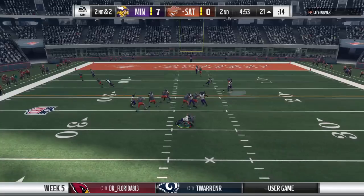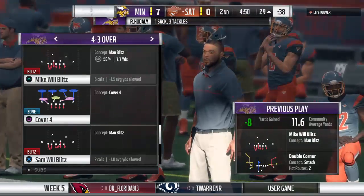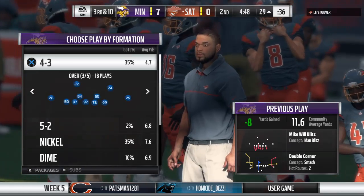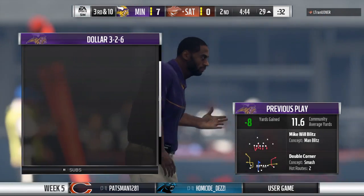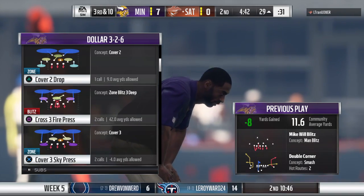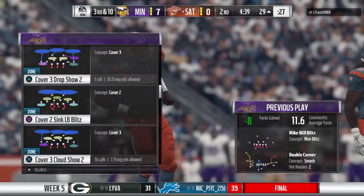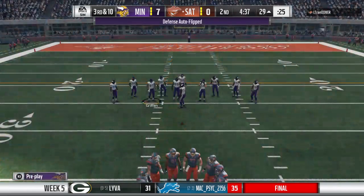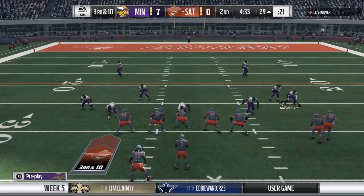From the shotgun, he'll look to throw. Nowhere to turn this time, and he goes down. Sacked back at the 29. I'm starting to feel for that quarterback back there. I mean, you know me, normally I don't have a lot of empathy for the QB, right? In this case, definitely. He's been under constant duress this entire game. I don't know how he's surviving back there. And to think, there's still a long way to go in this football game.